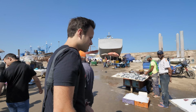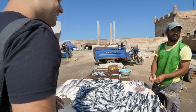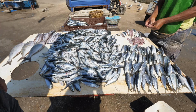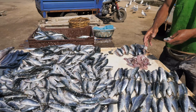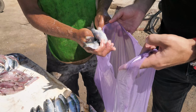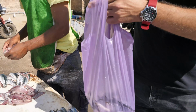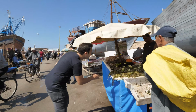Wow, look at all the sardines and mackerel. Sardines. Oh, look at these, guys. Sardines covered in salt right off the boat. And we're gonna get some. Okay, here we go. Fresh sardines, and should be good.